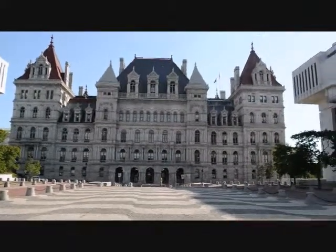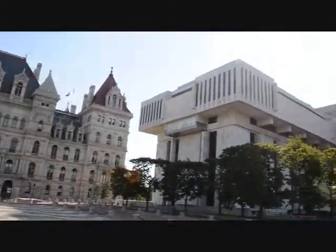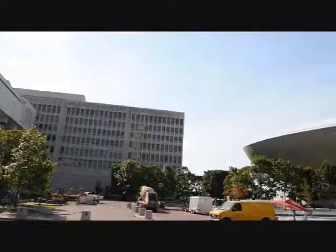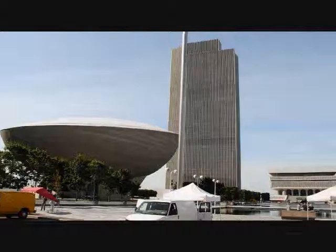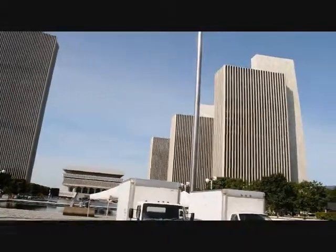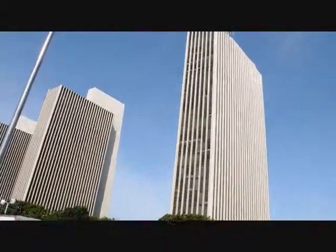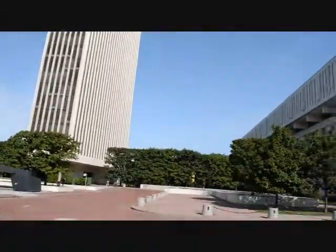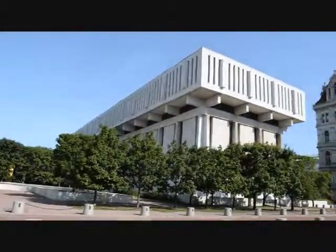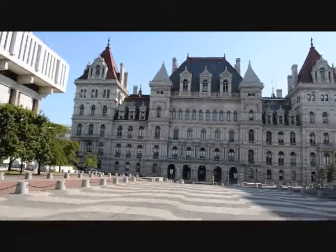This is a view of the Capitol from what they call the plaza, and it is a big deal, full of big buildings. And I'm guessing each one of these buildings you see on the right is some branch of the government, state government. But you see, now that's what you can do with other people's money, right there. That's impressive.